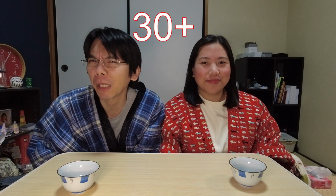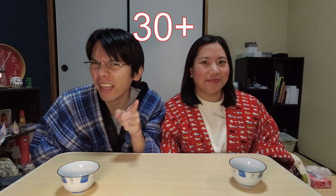So, we went to the dagashiya and we bought 30 plus items and we're going to eat them all and rate them all on a 5-star scale. 1 star being not so good, while 5-star being, yeah, amazing. And because we'll be eating a lot of snacks, we need something to wash it down. And what better drink for this purpose than green tea? Kanpai!